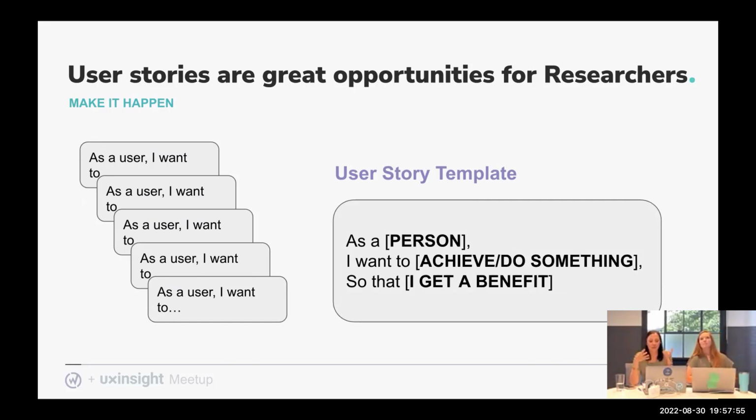In this case, the template is: as a person, so insert your user persona there, I want to do something so that I get some kind of a benefit from it. So just to put it in real terms, let's use the EV example. As an electric vehicle driver who's commuting on business, I want to find a station that's near a place where I can eat and recharge so that I get to work on time and I'm prepared for this meeting or whatever the case is. Not the best story, but you get the idea. But the thing to note is these aren't all about features. So it's not a backlog of all the things you're going to build. It's really about the users themselves and what value this unit of work will be delivering.